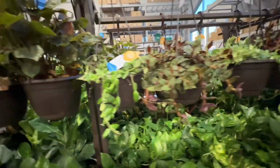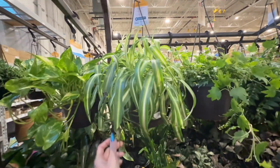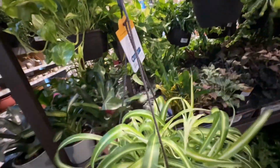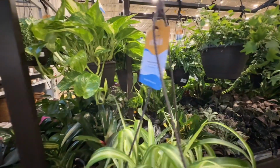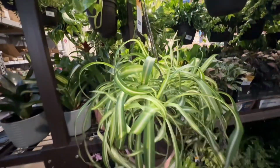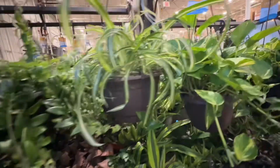Nothing really new, a nerve plant, teddy bear vine, and a couple others. On this other side, they got in some bonnie spider plants. I just love the texture on these, and they also have that white stripe. I just think this is a really easy, low maintenance plant, so super excited to find those here today.